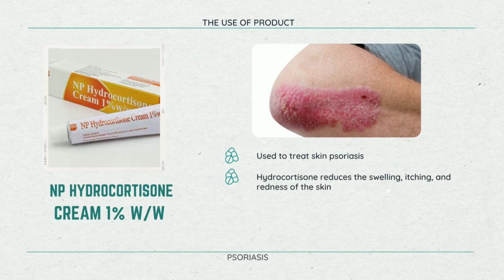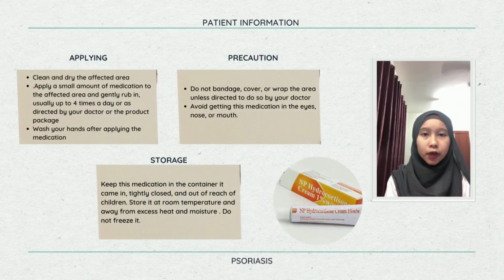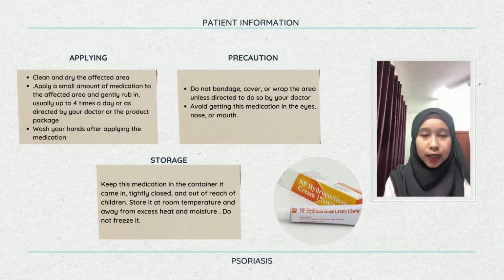NP hydrocortisone cream 1% weight over weight is used to treat skin psoriasis. Hydrocortisone also reduces the swelling, itching, and redness of the skin. Patient information. For applying, first clean and dry the affected area. Then apply a small amount of medication to the affected area and gently rub in, usually up to 4 times a day or as directed by the doctor or the product package.